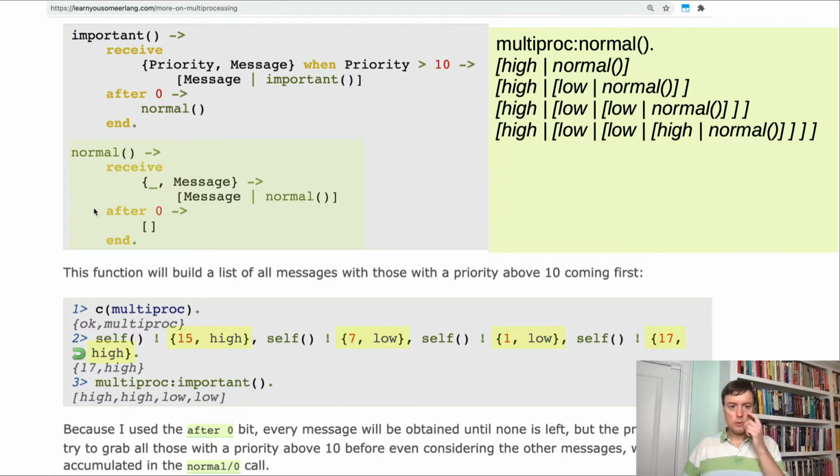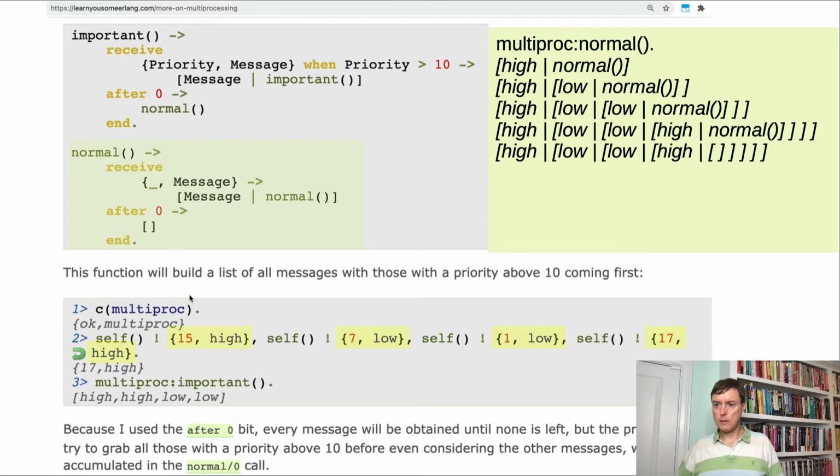After 0, normally you'd say after 1,000, to say after 1,000 milliseconds. In this case, we're going to say after 0, meaning if there are no more messages inside the mailbox. If there are messages, we'll always go into this receive loop. But if there are none, we will immediately go down this path. And so the value of this last function call is just the empty list. So let's put the empty list in there.